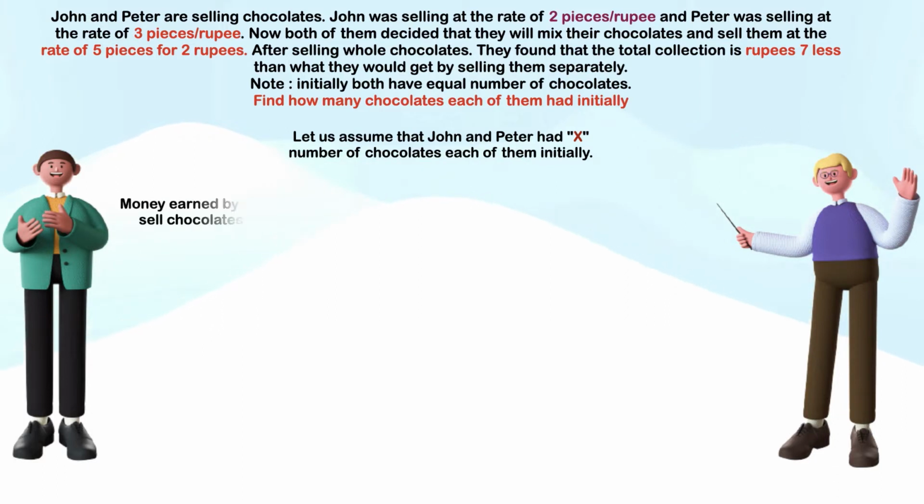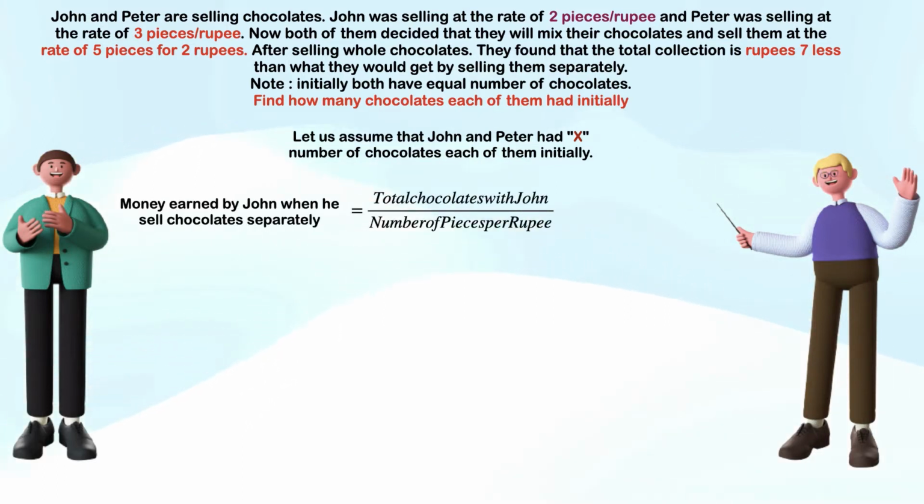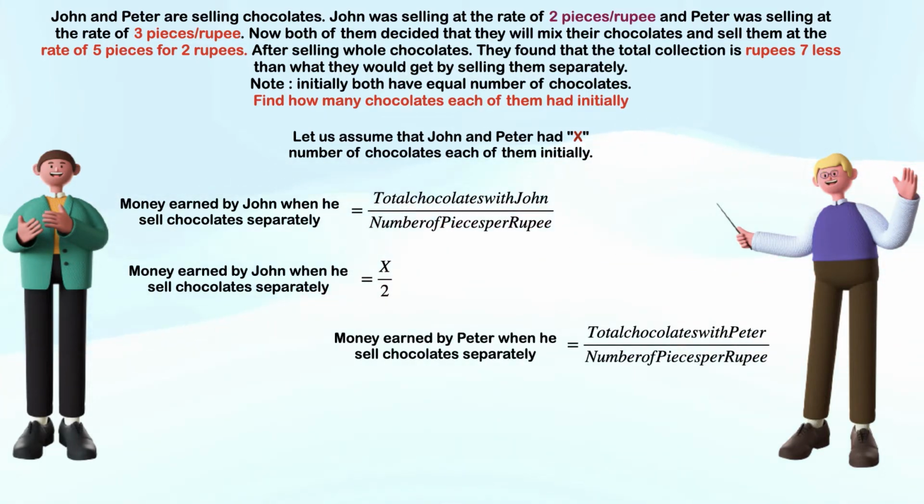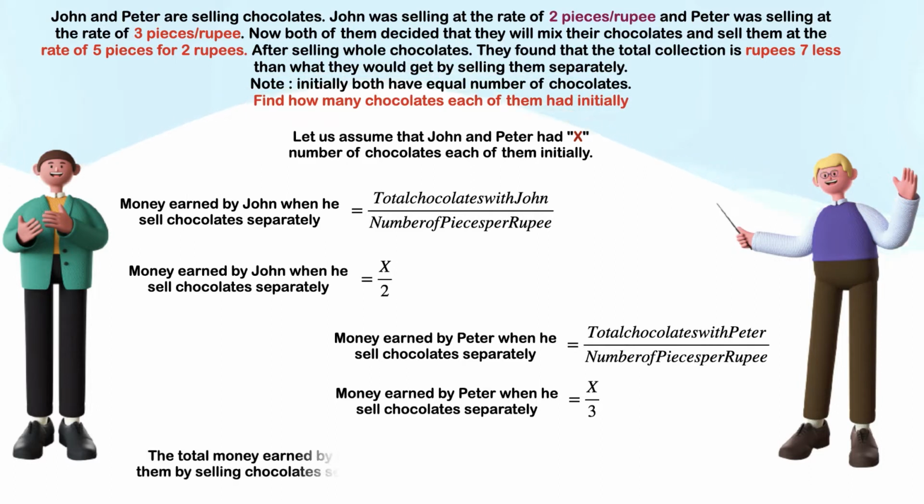Money earned by John when he sells chocolates separately is total chocolates with John over number of pieces per rupee. Hence, money earned by John is X over 2, as he sells 2 chocolates per rupee. Money earned by Peter is X over 3, as he sells 3 chocolates per rupee. Total money earned by both of them by selling chocolates separately would be X over 2 plus X over 3.